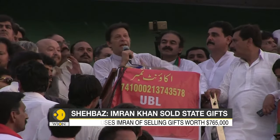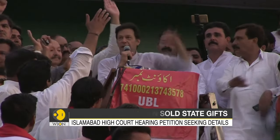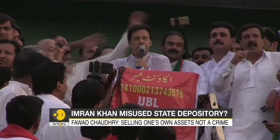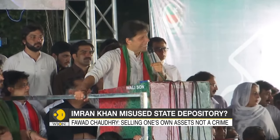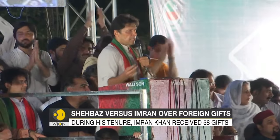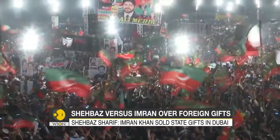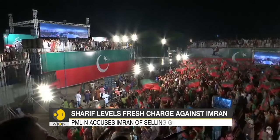Now, according to Pakistan's law, precious gifts received from foreign dignitaries are supposed to be deposited with the state treasury. In case a state official wants to keep the gifts, they have to pay a retainer fee. Earlier, it was 20% of the price, but Khan's government revised it to 50% in 2018.